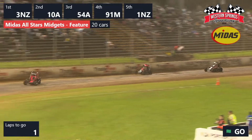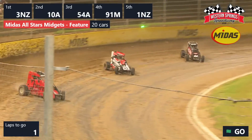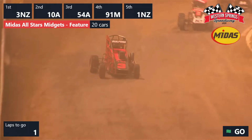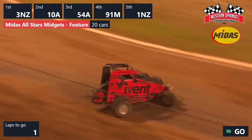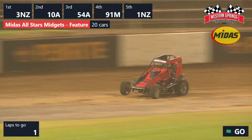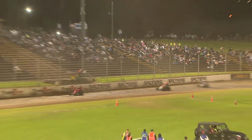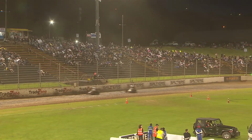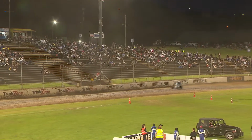1 lap to go around Lucas Oil Western Springs Speedway. Guildford looking to bring home his first feature win here at Lucas Oil Western Springs Speedway, and it's going to be for round number 1 of the Minus Midget All-Stars. Second place looks to go to Mosen, third's going to be Pickens, but the win goes to our current 3NZ, and that is the I-Vent man 3NZ of Max Guildford.